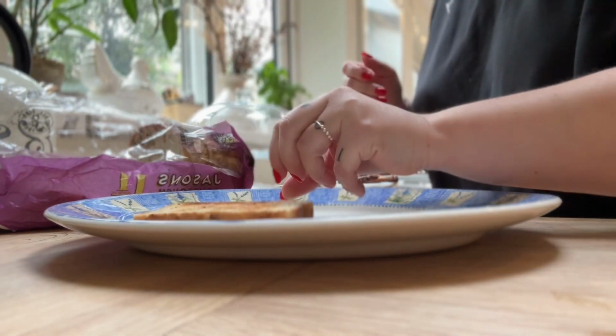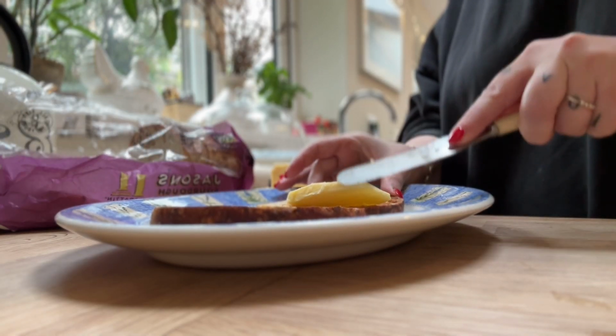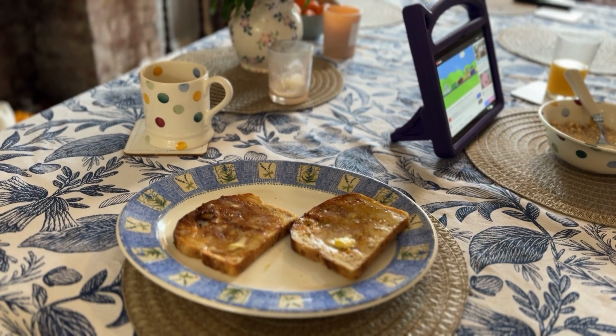And for my breakfast, I just decided I was just going to have some toast. I was planning to fry some eggs again and pop them on top, but in the end, I couldn't be bothered.